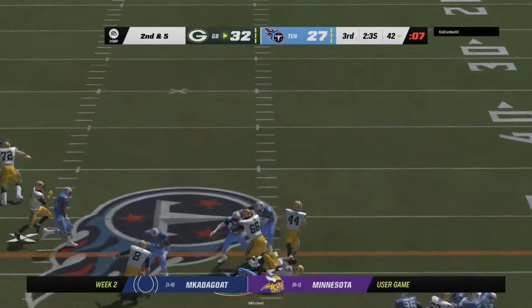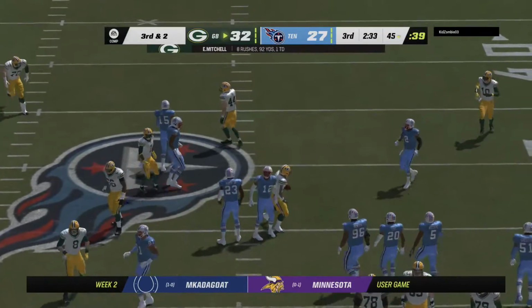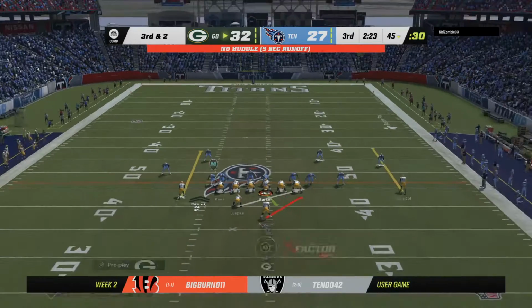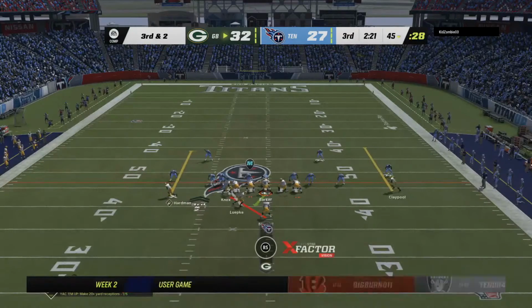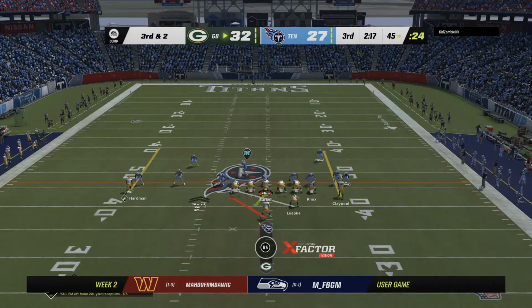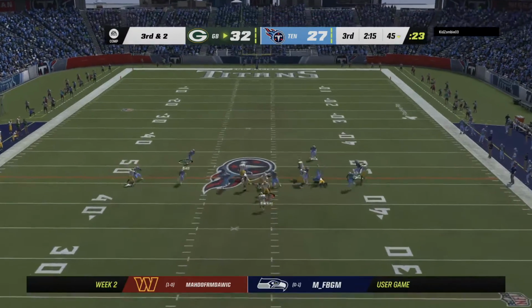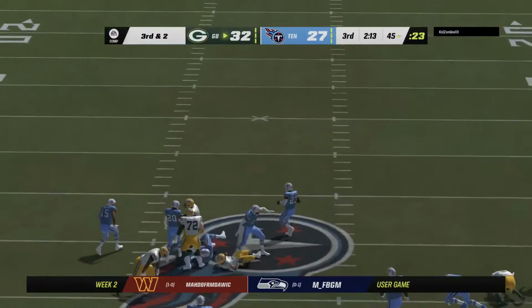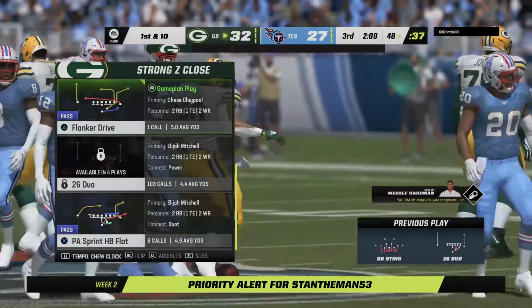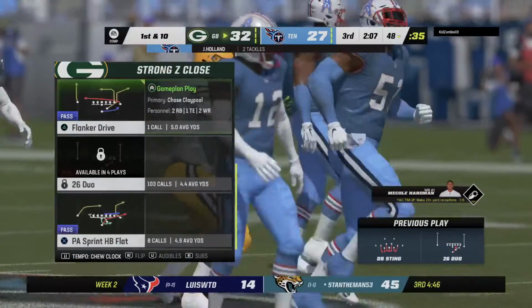Up the middle, here's Mitchell. And 3 yards there takes him to the 45. So 3rd and 2, and I count 6 defensive backs out there. They'll try and pick it up with Mitchell. And he's got a first down as he's up to the 48. They're able to convert with a gain of 4.